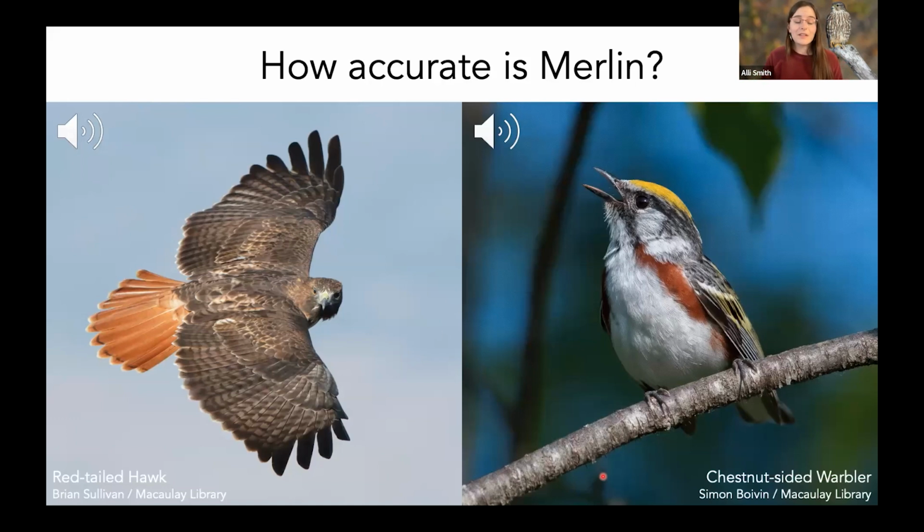Like, that's not very distinct. That sounds like a lot of other different species, and that's probably something that would be much trickier to learn and remember than the red-tailed hawk. And we find that the same concept is true for Merlin. Some birds are easier for Merlin to identify than others. So how do we test this?